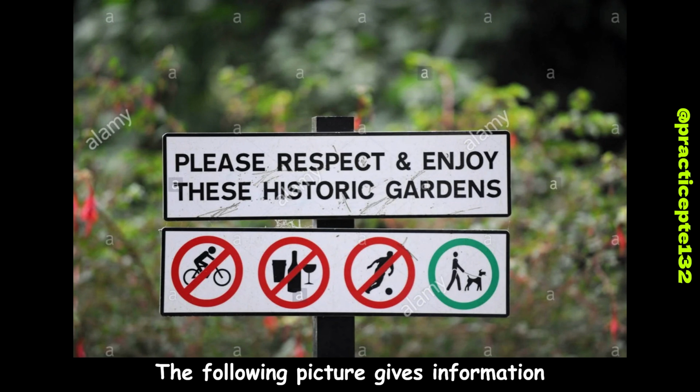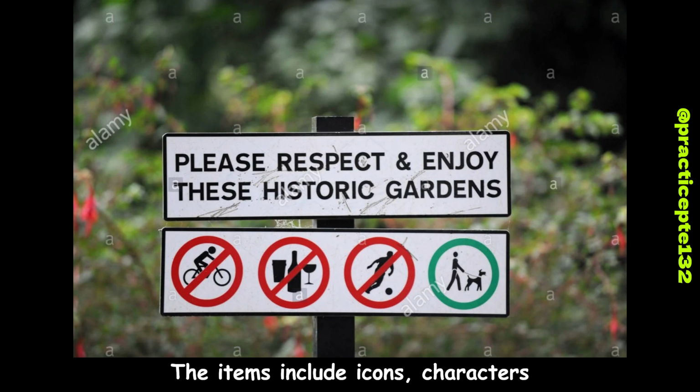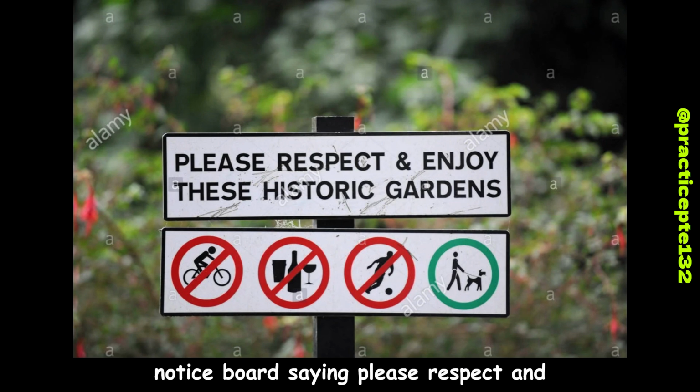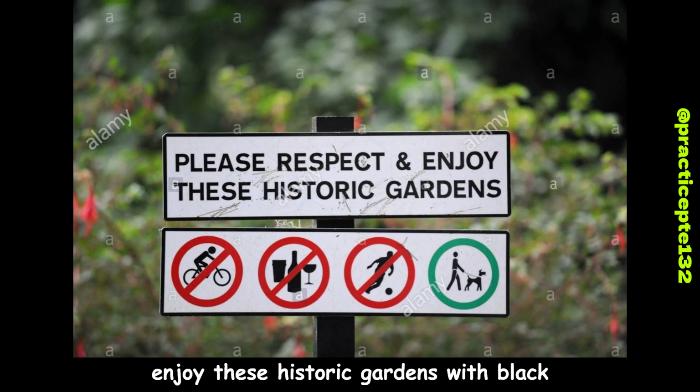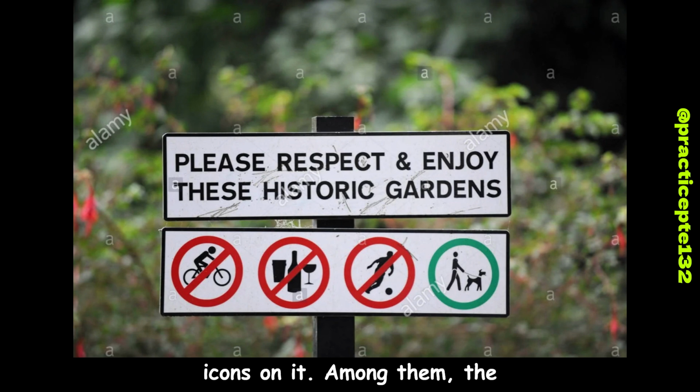The following picture gives information about a historic garden's notice boards. The items include icons, characters and background. There is a notice board saying please respect and enjoy these historic gardens with black characters. Below, you can see another notice board with 3 red and 1 green icons on it.